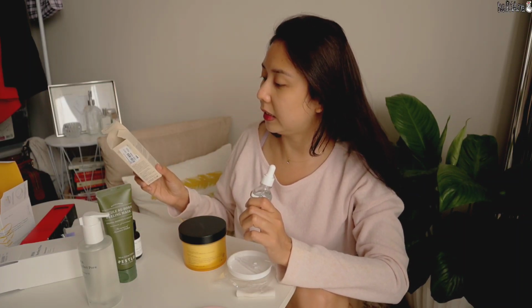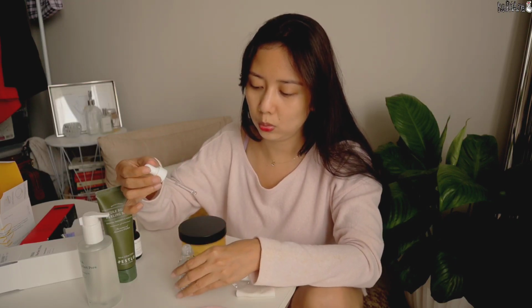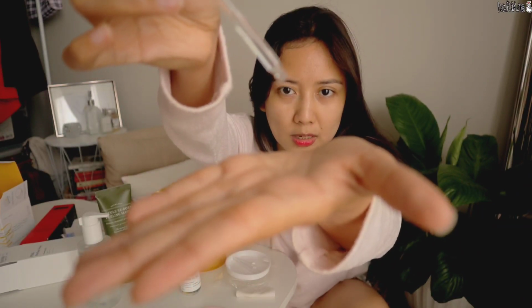I ran out of serum already. I'm just gonna use this directly na lang. 1, 2, and 3. So, wala siyang scent. It doesn't have any scent at all. And parang oily siya. Yung feel niya parang oily. Pero it's actually lightweight. It's not really oily, but yung feel lang parang oily feeling siya. But it's not greasy at all or heavy. Yan. Wala lang, yung parang natural glow lang.